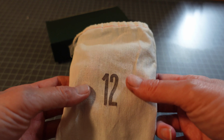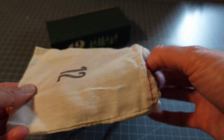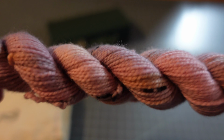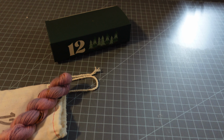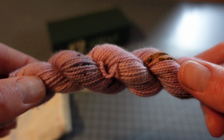Next up is Chelsea Lux, and this is Cocoa Marshmallows. Oh. So in my head I thought it was going to be like a brownie color, but that's a pretty purple. I'm going to be curious how that knits into the scarf.